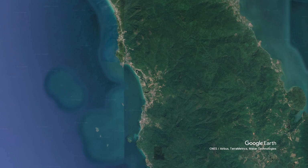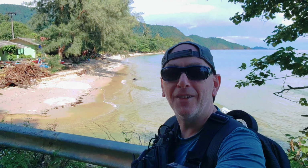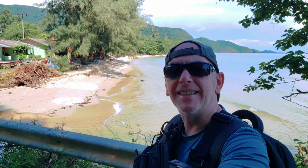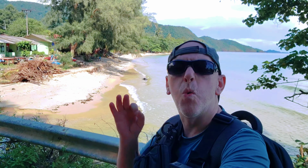Beach, which is the last major resort on the west side of the island, not far from Bang Bao Pier and Lonely Beach. I've stayed on this once before. It's absolutely beautiful and quiet. So let's have a look around.